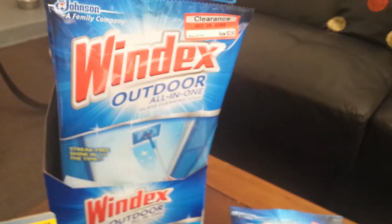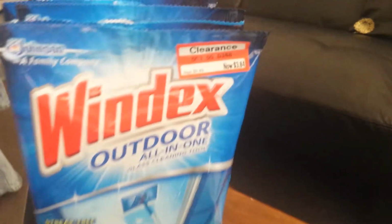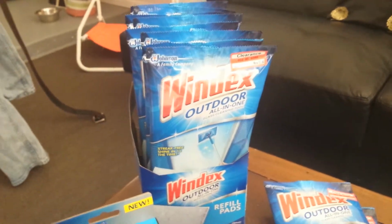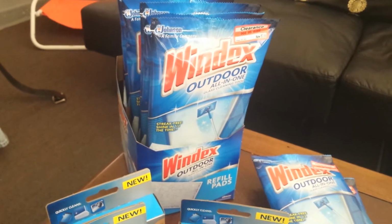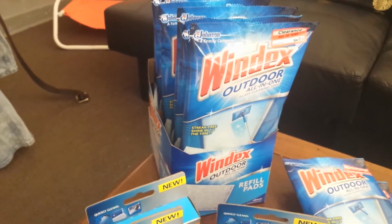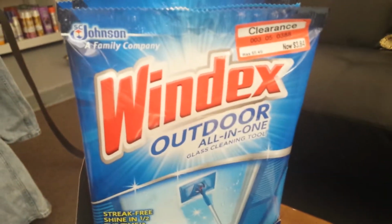Okay, here's the breakdown on the Windex Outdoor All-in-One. These are a part of the buy two, get a $5 gift card. And yes, it included the clearance. They were still prompting the gift cards for those. I got 8 of those, making it $30.72. I used 4 of the $3 off two internet printables, making it $18.72 out of pocket, and then you get back $20 in gift cards. That was a slight moneymaker.